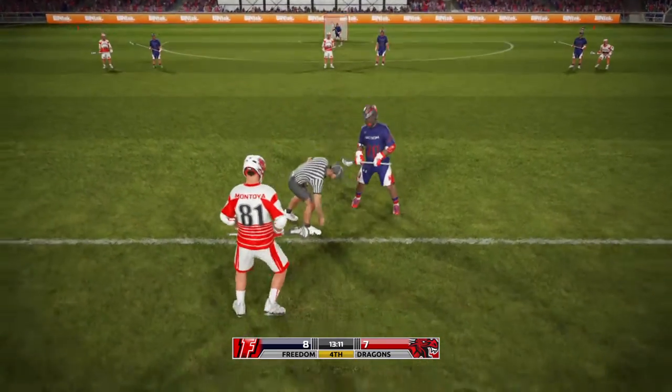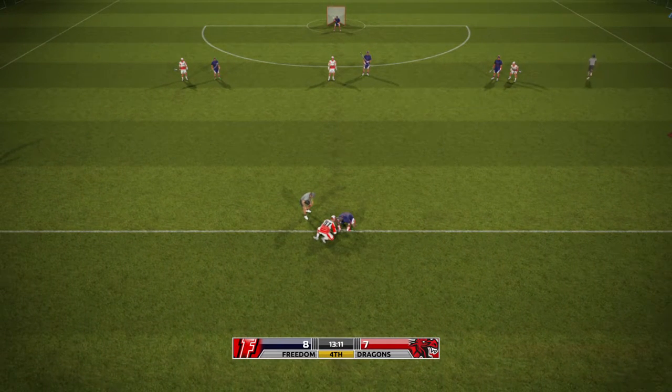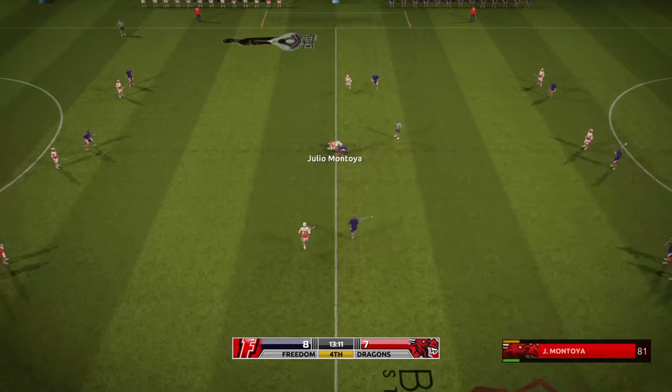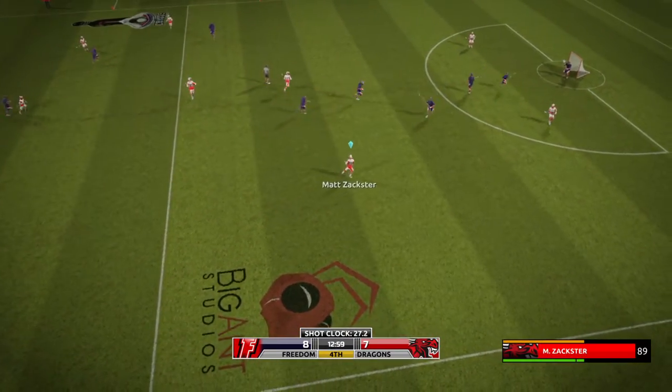So both teams have been fired up from the get-go. Neither team has been coming up with significantly more possession from the X than the other. The players at the X are ready. Here we go again. It's 8-7.